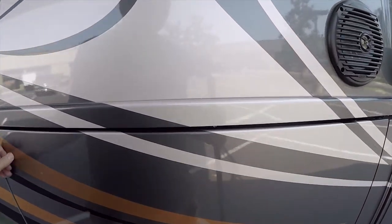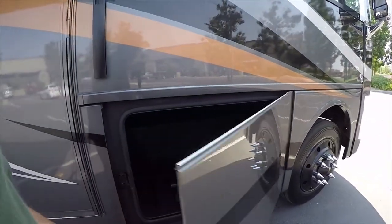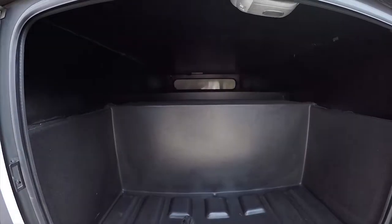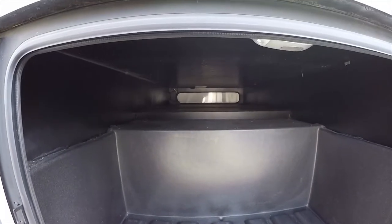That's a half pass through. It doesn't go all the way, but it's about maybe 5 or 6 feet deep. And then this one is a full pass through. It's also very tall, so you could fit maybe 2, 3, 4 more picnic tables back here.